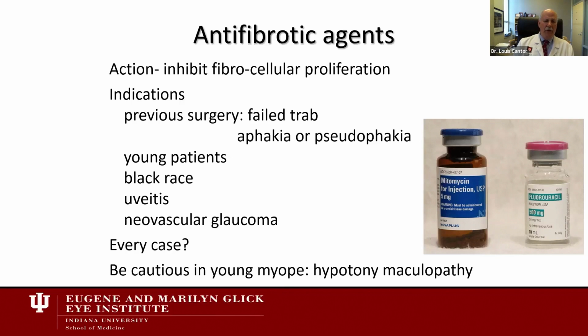There's a lot of indications for it, but if you ask people in an audience of glaucoma specialists here in the US, how often do you routinely use mitomycin in your glaucoma surgery cases for trabeculectomy? Virtually every hand in the room goes up. And I've been in rooms where that question has been asked, and it's rare to see someone's hand not up. So it's become very routine.